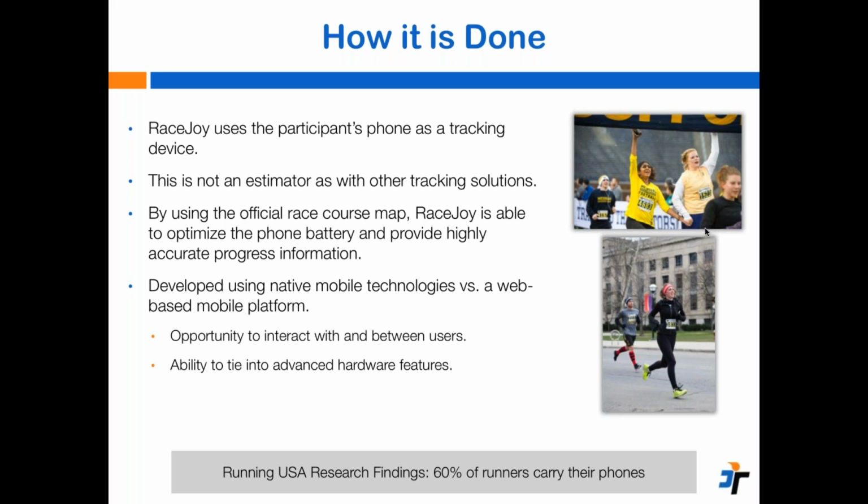So one of the questions we get is, do runners really carry their phones during the race? And it's been proven that they do. Running USA actually came out with a study this year saying that 60% of runners are now carrying their phone during the race. And we're seeing that number increase, and we've had plenty of race directors share with us that they think that number is way higher than that.